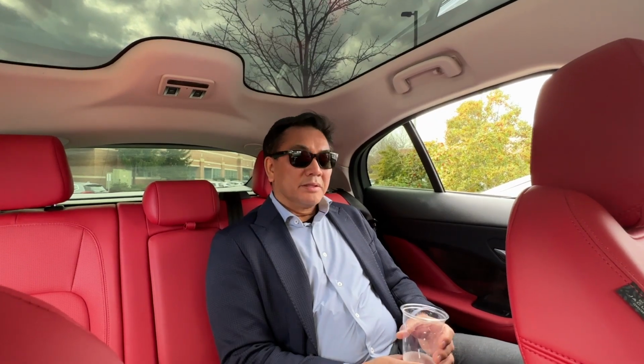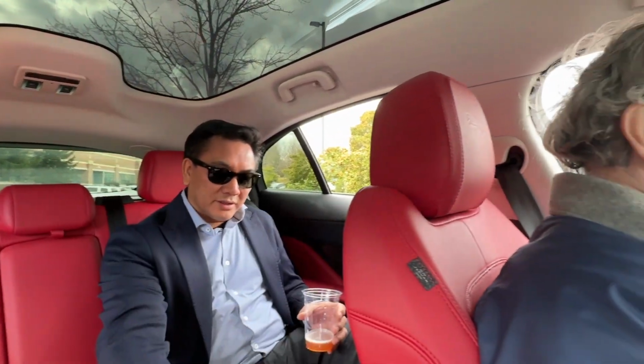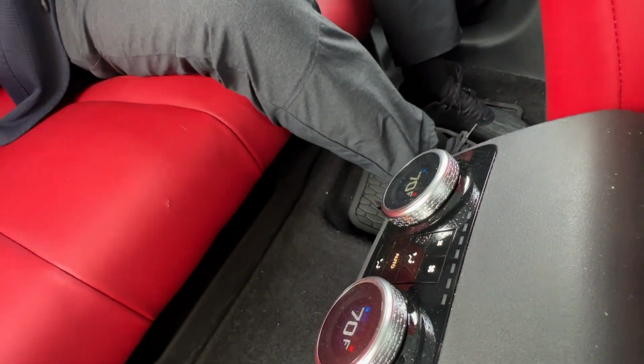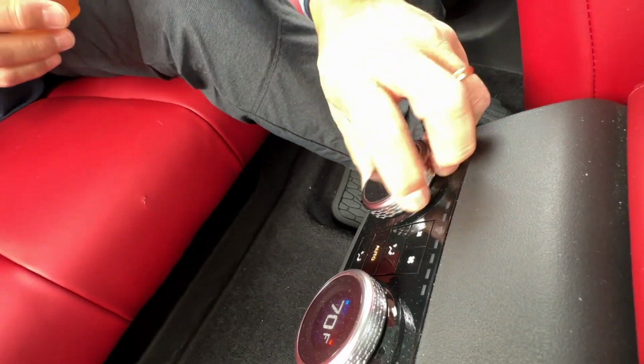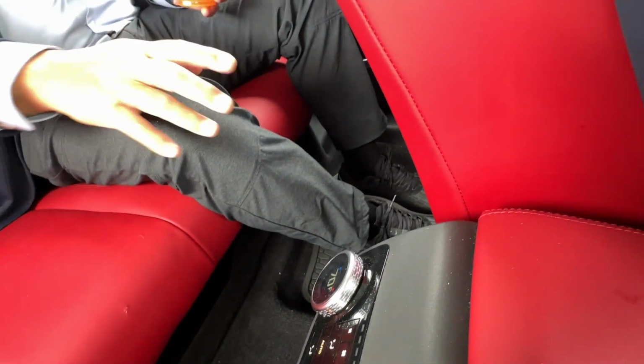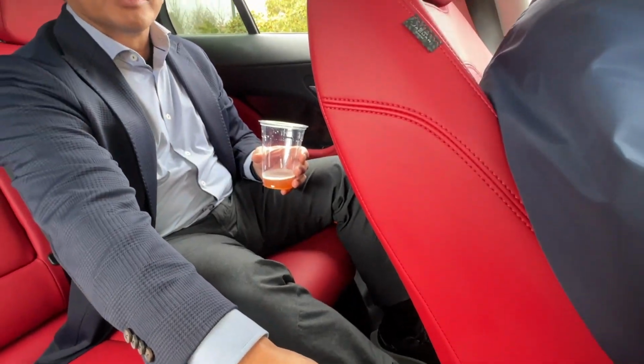No, I think you're good. There are a lot of things that are very nice about this car. Temperature controls in the back seat. Yes, nice. I know other cars have it, but Teslas don't. That was an option, so it came with it. Sadly, Tesla ignores a lot of the backseat passengers, where you can't adjust your own temperature easily.